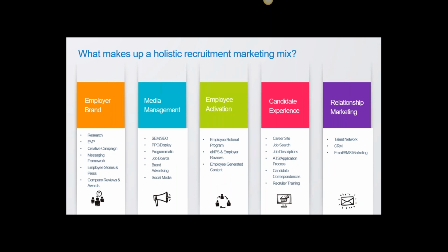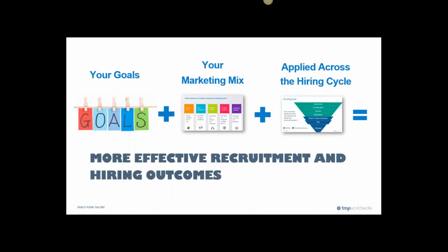So I've put some simple bullet points here. Like I said, I'm going to run through them all, but these are some of the things within those buckets that make up what a holistic recruitment marketing mix is. And it's going to be different based on your company and what you're trying to achieve. And these are a list of tactics, right? But when you marry together your goals, the marketing mix that you have deployed, while considering everything that's happening across the hiring cycle or hiring continuum, you're going to find more effective recruitment and hiring outcomes.